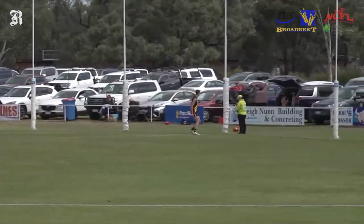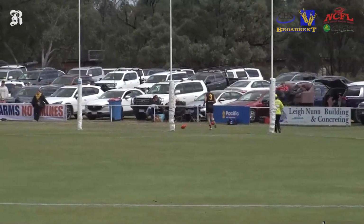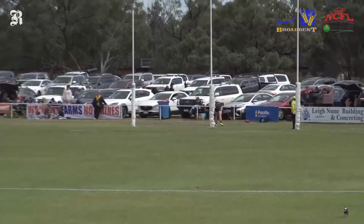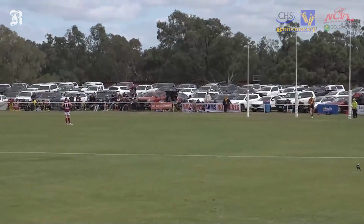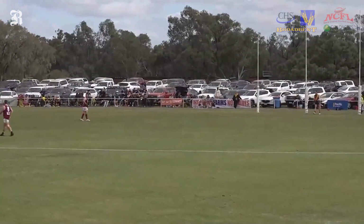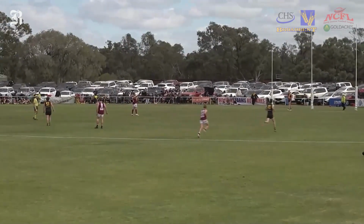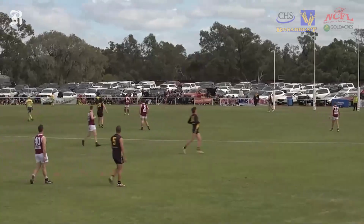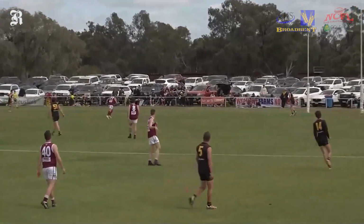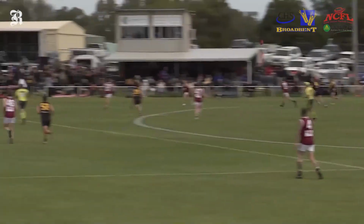Pav taking the kick out again here. Yeah, Sea Lake defending well at the moment, not giving Nullawil many options to go forward. Nullawil manning Sea Lake up quite well here. It's going to be hard to find a kick. This Bath again with the kick out. Yep, Barthy's got the footy. He's presenting. He's gone along there to Geordie.